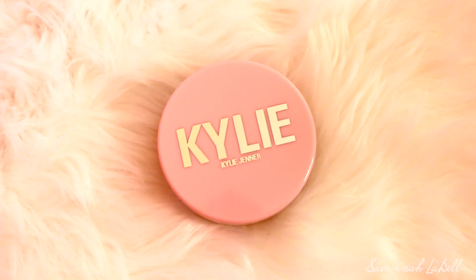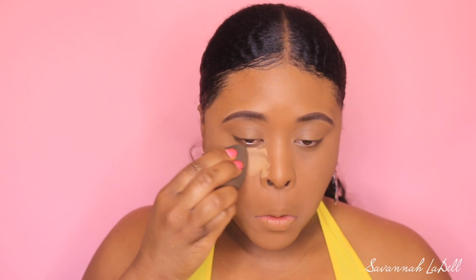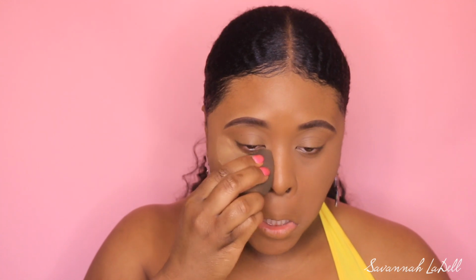Now we're gonna hop right into the powder. This is one of the powders that she just launched recently, and the packaging is really, really cute. This is in the shade Dark. Put my beauty blender in. We're gonna take it underneath the eye. Well, bam.